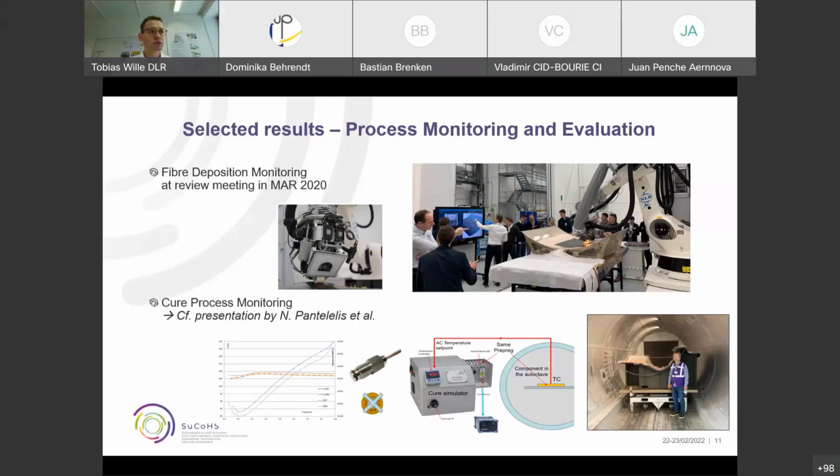Additionally to the fiber deposition monitoring, we look into cure monitoring and also issues here from an industrial point of view. Nikos Pantelidis will present some results on how, for instance, these online cure measurement systems can be used also for carbon fiber without glass insulation, and how a new technology of a cure simulator can be applied if you do not have the capabilities to integrate cure monitoring systems inside the autoclave, for instance. These are issues which have been developed and used within this project according to industrial needs.